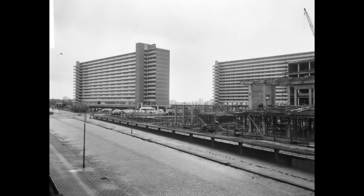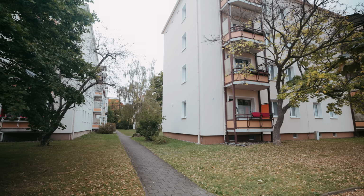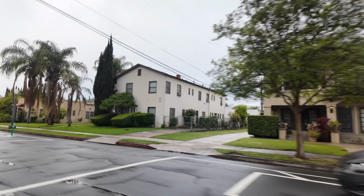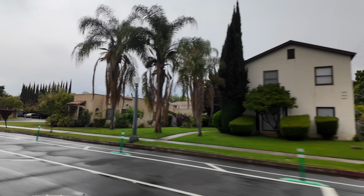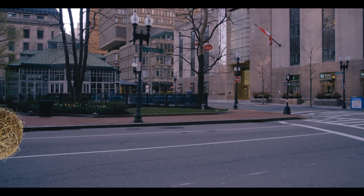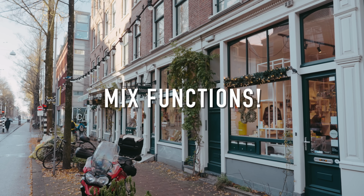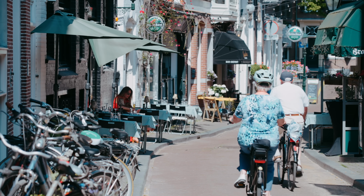One of the biggest problems of modernist planning was functional zoning and the separation of functions. This led to places where nothing happened, as there were only offices, only houses or only shops in a mall. When people are at work, the suburbs are dead and quiet. When the offices are empty, the central business district becomes a creepy no-go zone. The solution is to mix the various functions, so there's always something happening.